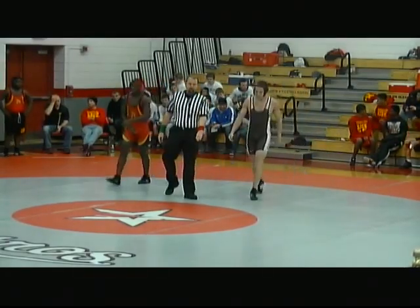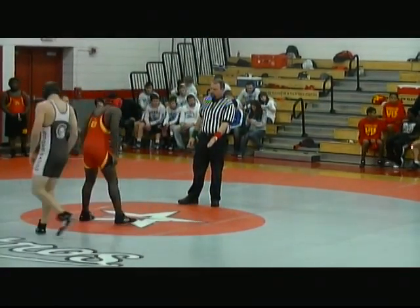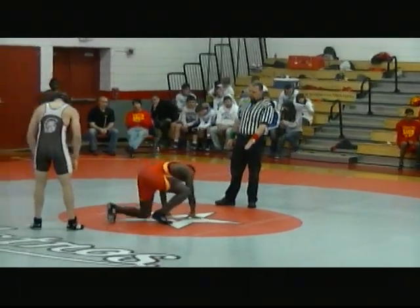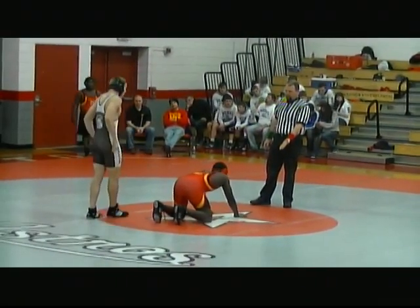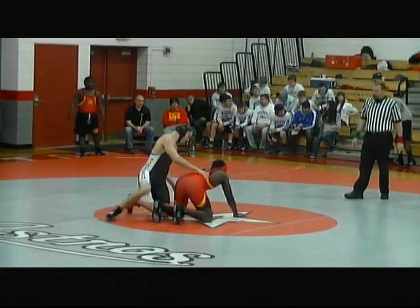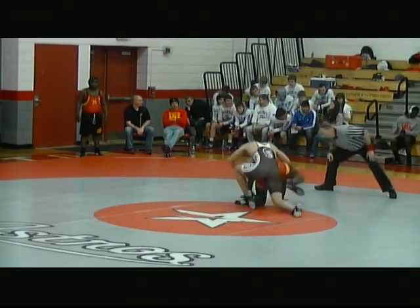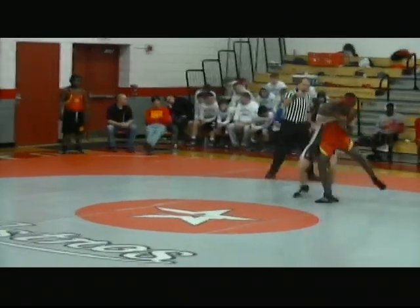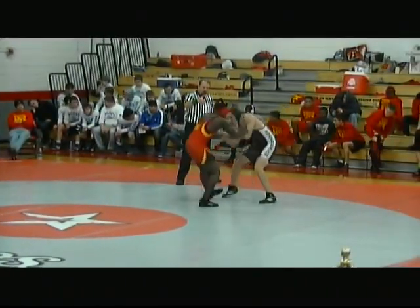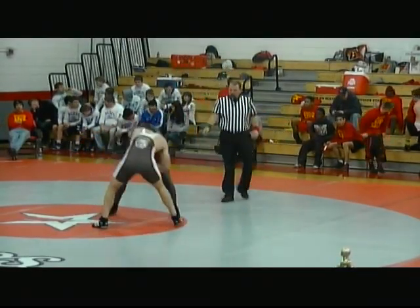Enneking follows Avery off the mat, and we've got no points there. We've got 1:16 to go in the first period. 2-0, Scott Enneking. And again, Avery will be in the down position here, going to be looking for an escape or a reversal. And crawling forward, and Avery's in position to score, and he does. And there is an escape. So we're back to neutral, 2-1 Enneking.